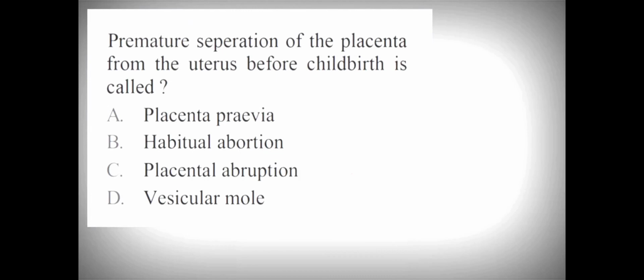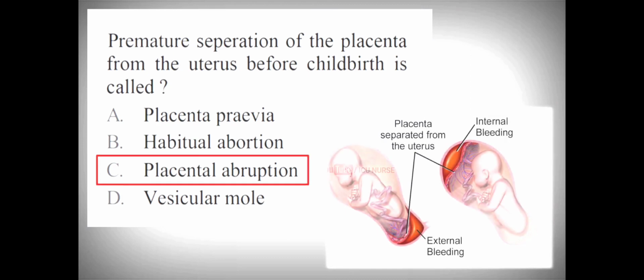Premature separation of the placenta from the uterus before childbirth is called A. Placenta previa, B. Habitual abortion, C. Placental abruption, D. Vesicular mole. And the correct answer is C. Placental abruption. Placental abruption is also called abruptio placentae.